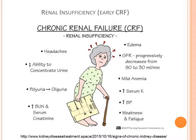Here's a graphic with some symptoms of chronic renal failure. The patient in this picture is up, walking around, but doesn't feel well. Headaches, edema, blood pressure's up. This patient's holding onto their lab slips, reminding you that labs are going to really start to show up as out of whack.